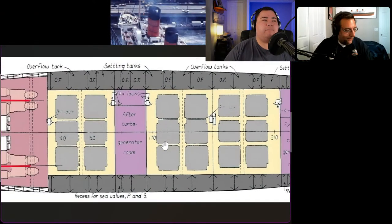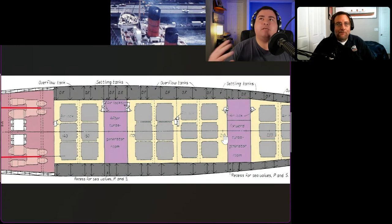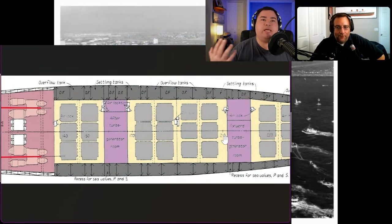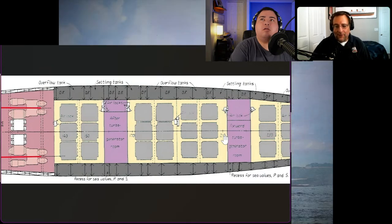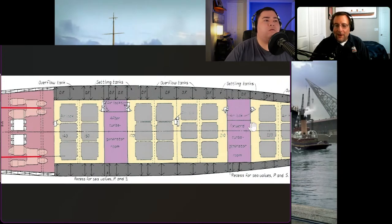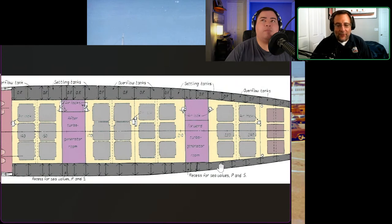So, does that mean there were two different types of turbo generators depending on which room? Because one was fed by dry saturated, the other was fed by superheated. No. The aft turbo generator room and the forward turbo generator room had the same turbo generators in each compartment. You just had three in the forward and you had four in the aft. But the four in the aft were designed with a slight increase in operating pressure. So they ran at 250 instead of 230. Still dry saturated steam, not superheated.